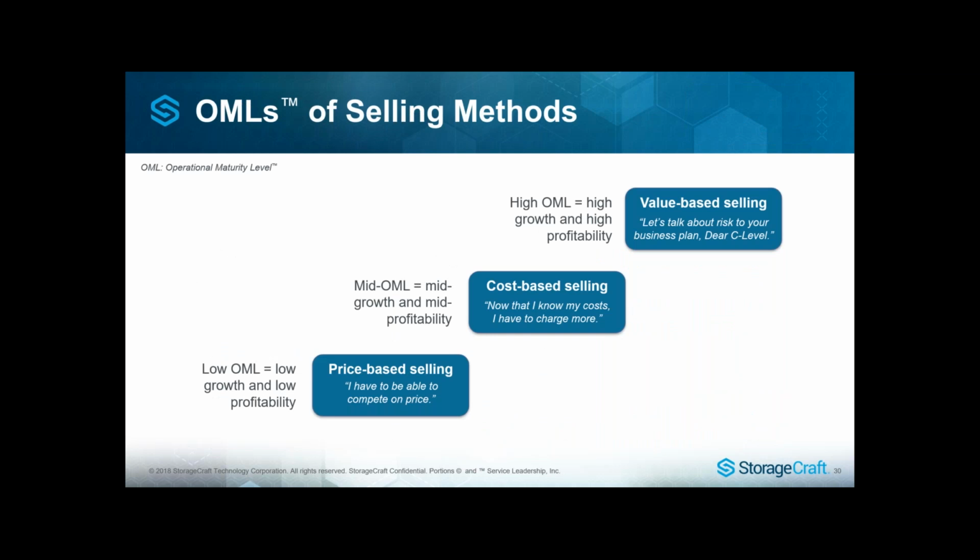Selling methods, OML, what does that mean? Operational maturity level again, right? There are three ways of pricing that solution providers use. The low OML way on the bottom left is what is most often used by the lower growth, lower profitability solution providers. And the selling and pricing method on the upper right is what's most often used by the high growth, high profitability solution providers. So you can look at this and go, well, how do we sell, right? You can sort of rate yourself. Well, obviously, the optimum way to do it is this one, value-based selling, right?